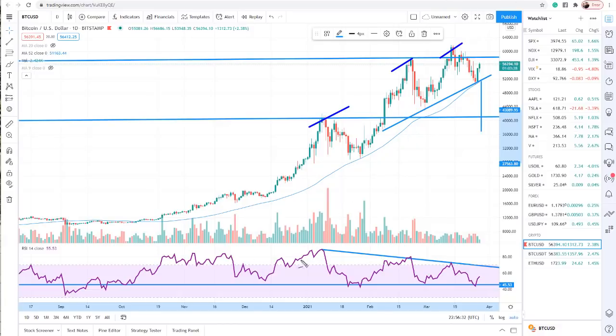We're starting to get these lower highs, lower highs, lower highs. We're starting to get this relative strength indicator, the RSI, showing weakness. We're starting to get a bit of weakness coming into it. Now look what's happening here too. Notice how we've got a support level here, a support level here, and a support level here on the RSI. And the RSI has just picked up through there, which is this point right here.